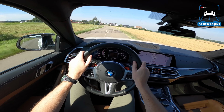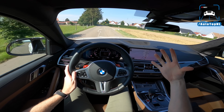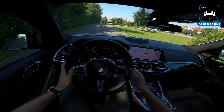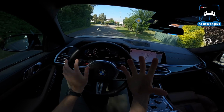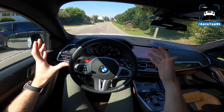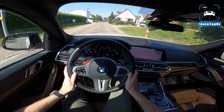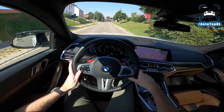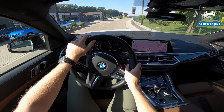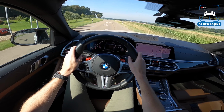But the way it goes around the corner is still so impressive, and the fact that you now have that much more horsepower to play with, and of course over 250 Newton meters more, it makes the car even more agile, because it has even less trouble with moving its weight. I mean, as I said, the stock X6M is a brute already, but this is just on another level. So it is a brute, but it does need the Autobahn. It does need that room to play with, because on this road it's ridiculously fast.